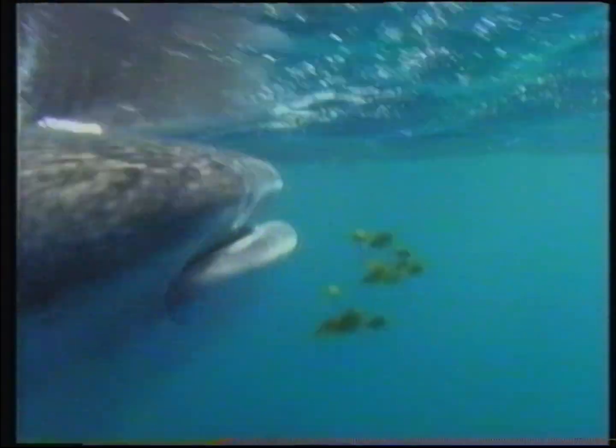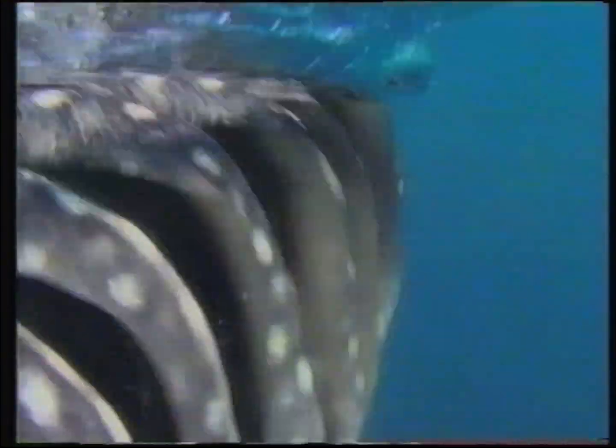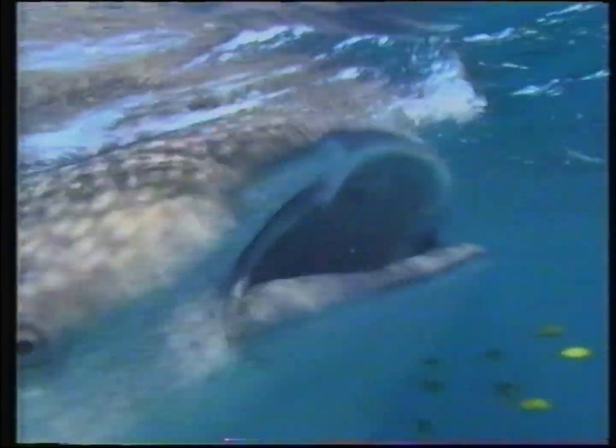Whale sharks are like giant vacuum cleaners. They feed by sucking water into their gigantic mouth, taking out the plankton and getting rid of the water through their gills. And it's simply a suction feeding motion.